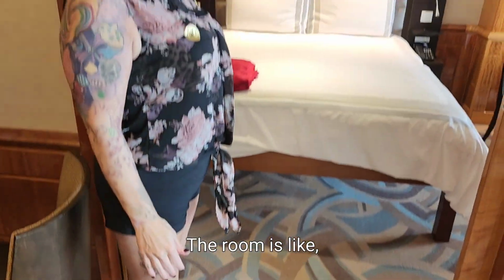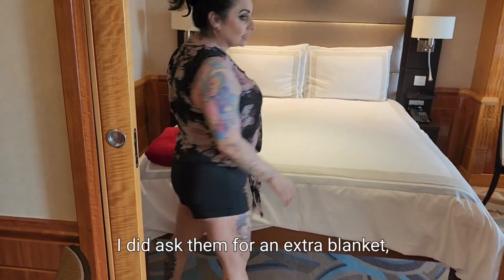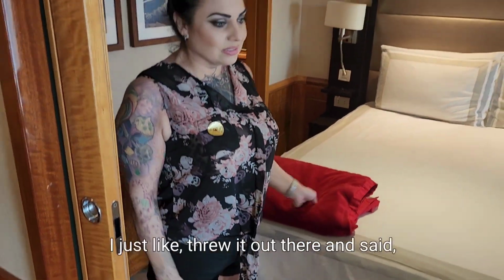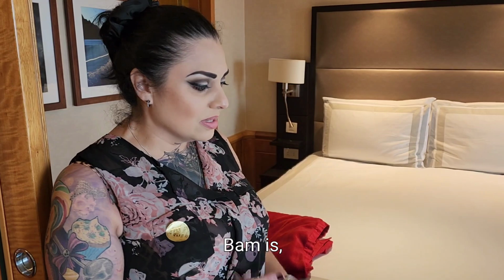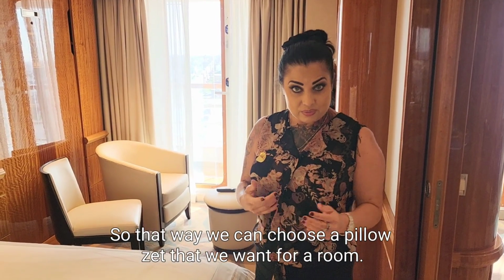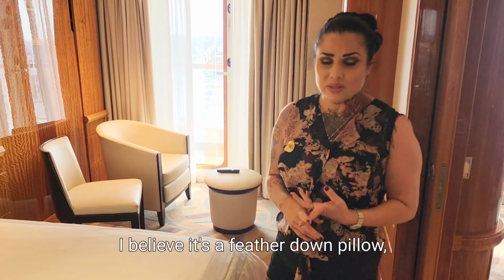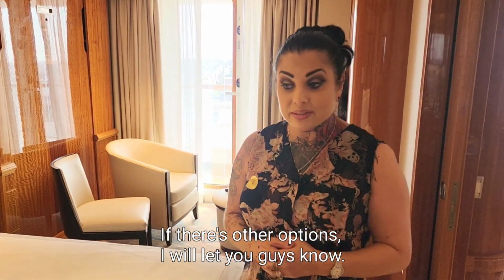The room is very, very huge. This is a very, very nice room. I did ask them for an extra blanket, and they brought me this really nice throw, which I'm thrilled about. I just threw it out there, and they said, "Do you have any requests?" I'm like, "Yeah, can I get an extra blanket?" Bam! They gave me this Mickey Mouse blanket. Woo! You also have the option to pick out some pillows. When the concierge partner comes in, he is going to give us a menu so we can choose the pillows that we want for our room. I believe it's a feather down pillow, memory foam, or a hypoallergenic pillow. If there's other options, I will let you guys know.